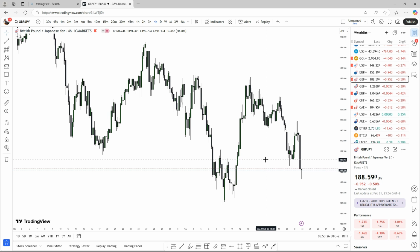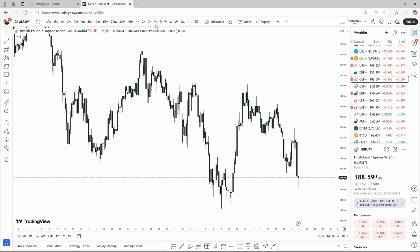Last week, this Friday, yes, Friday, I took GBPJPY sales on GBPJPY. So I'm going to be showing you how I took this trade. As you can see here, we are on the 4 hour chart. We trend into the downside by taking out liquidity, then moving to the downside.